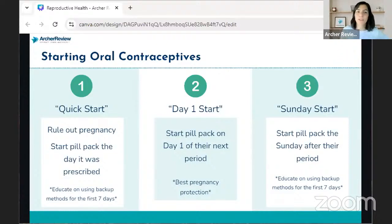You definitely want to make sure you're counseling your patients on how to take it and how to be safe about it so that they're not starting the pill and thinking they're protected. We want to talk about how long they need to be using a backup method for. You also want to manage expectations. When you start patients on these medications, you want to tell them that it's common to see irregular bleeding cycles for the first few months. Don't stop the pill just because of that. It will regulate.